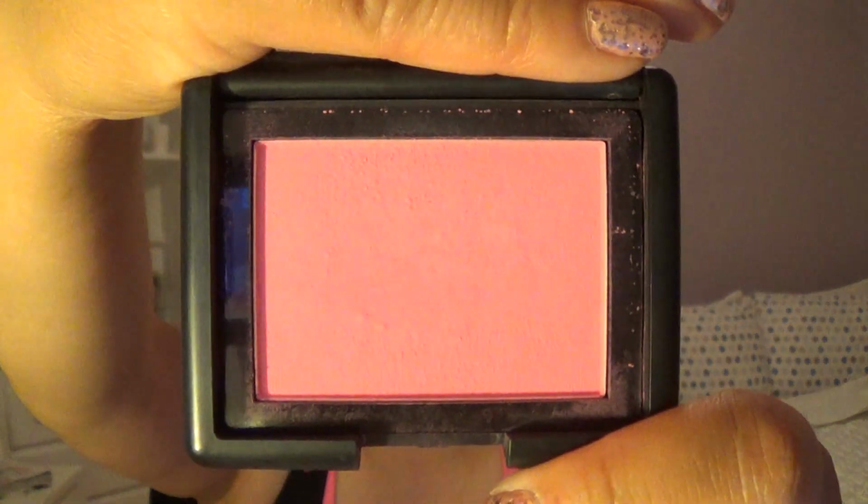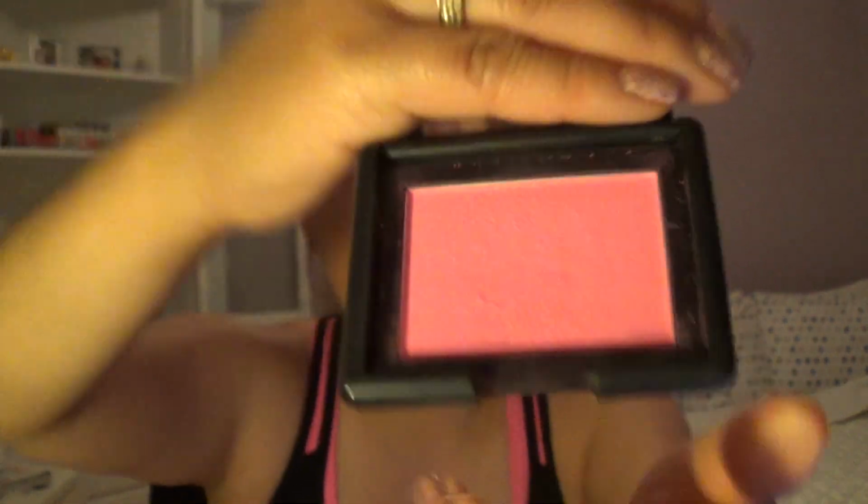I think I got a makeup brush hair on my face. And this is what it looks like. It's just a super bright magenta hot pink, and it looks absolutely beautiful on the skin. You just have to be super careful when applying this, because you can go from having just a really pretty natural flush to clown like that. And I use a stippling brush with this as well, because you can always build up more, but it's so difficult to tone down a blush once you've applied too much.